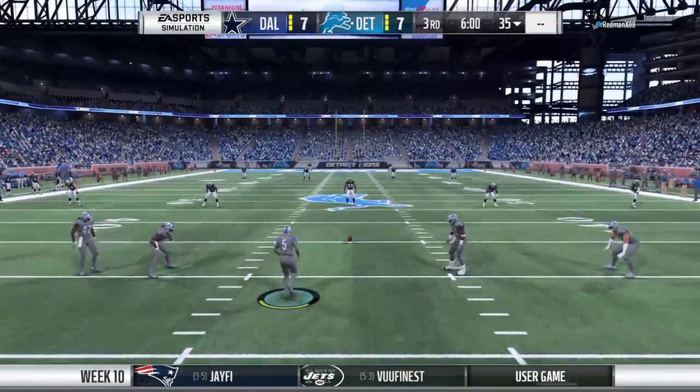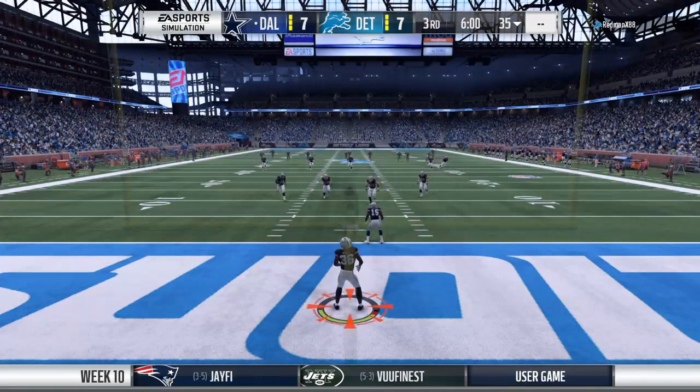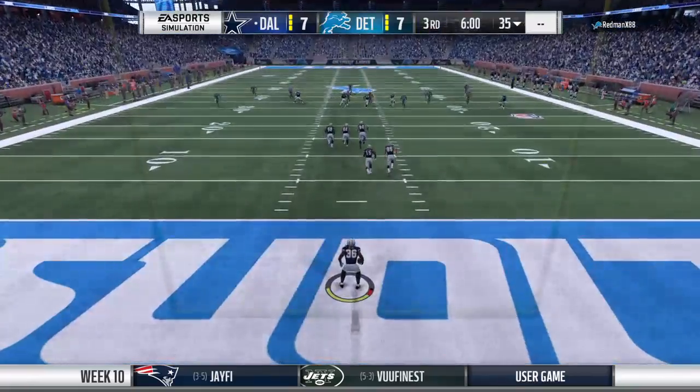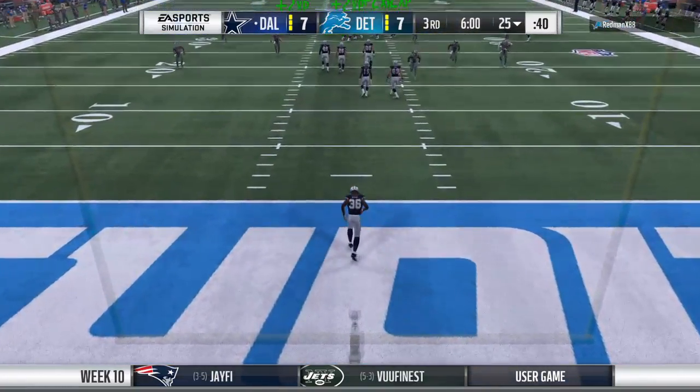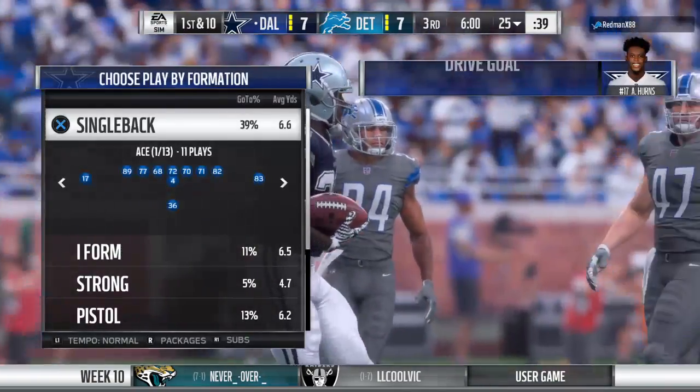Both teams appear ready for the fight ahead, and we resume action here in quarter number 3. That'll be taken in the end zone. And no run back here. This will be a touchback, and it comes out to the 25-yard line.